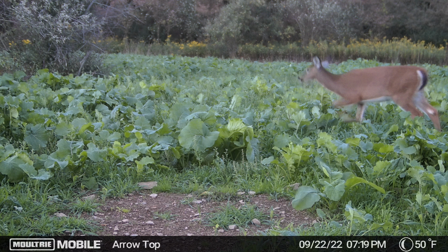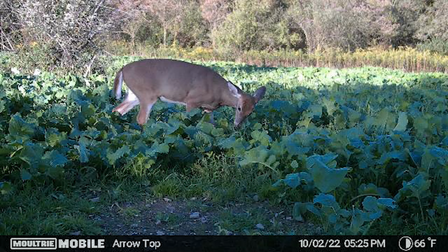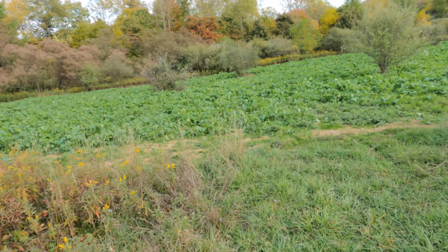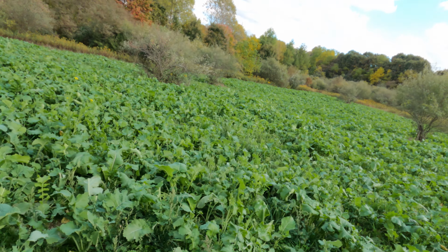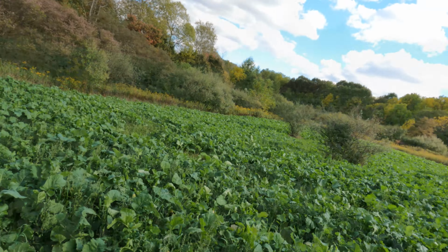It's the first time I've been in here in a while. Man, it looks awesome. This plot absolutely blew up. We've been getting a lot of pictures on our Moultrie cameras from this plot, so I'm suspecting we'll see some deer tonight, but I'll keep this rolling and show you on the way down what she looks like. Look at the size of those turnips. They're eating all the tops off. Here's the stand right down here. It's getting a little beat up. We've had it in here for about 10 years, but it does the job.